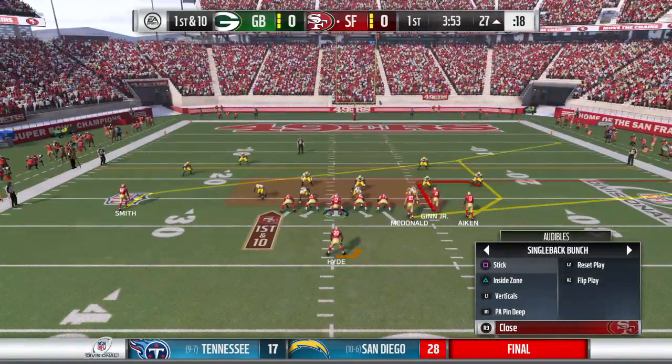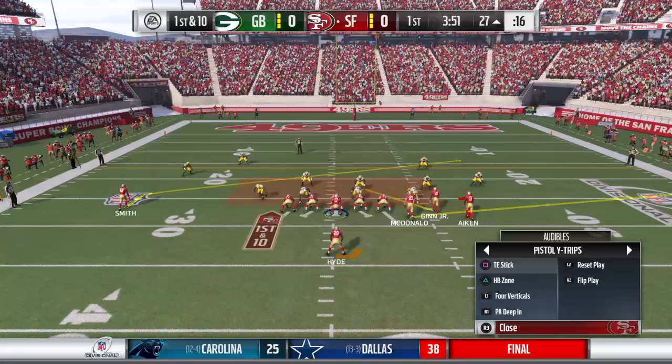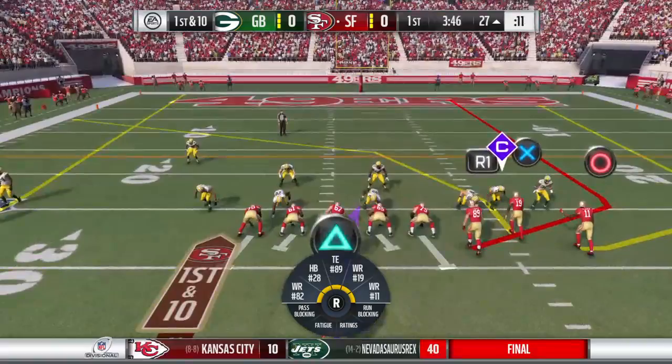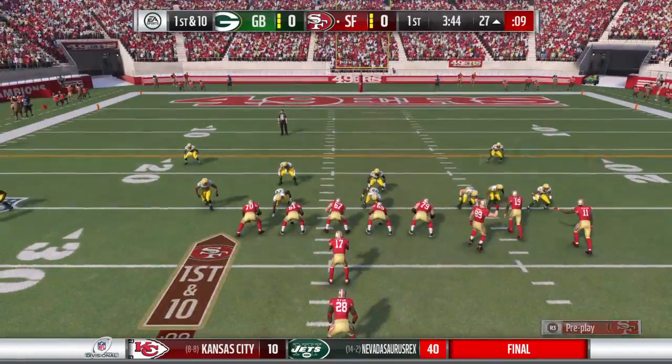Let's go! Brand 38! Brand 38! Watch 47! Watch 47! Ohio! Under 10! Come on, let's go!